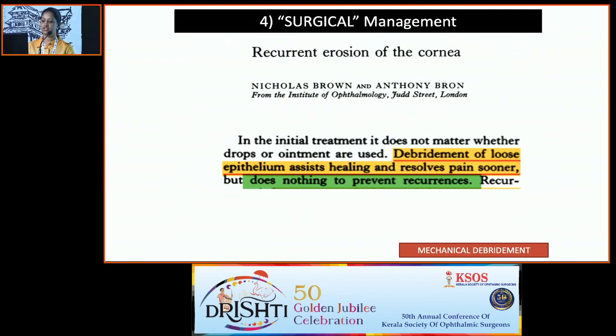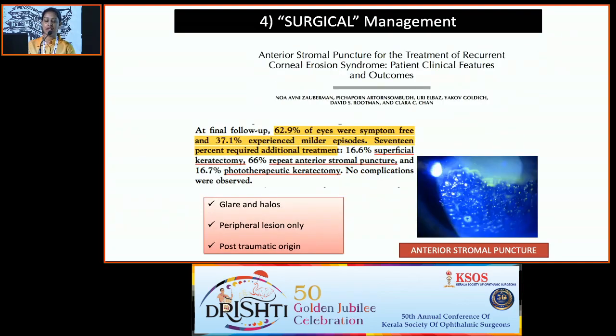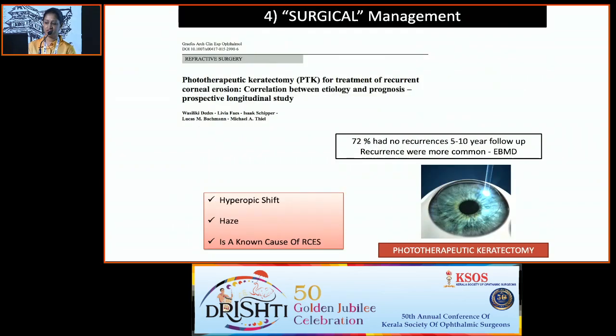Surgical management, I know it is a very tempting feeling to scrape off all the epithelium on the slit lamp itself, but this debridement of loose epithelium has shown to increase the recurrences, so always refrain from mechanical debridement. And anterior stromal puncture, I think, has fallen out of favor. It does induce a lot of glare and halos in the patient. If at all you have to do it, only for a peripheral lesion and not one that is in the visual axis, and they work better for a post-traumatic origin. And it's not favored anymore.